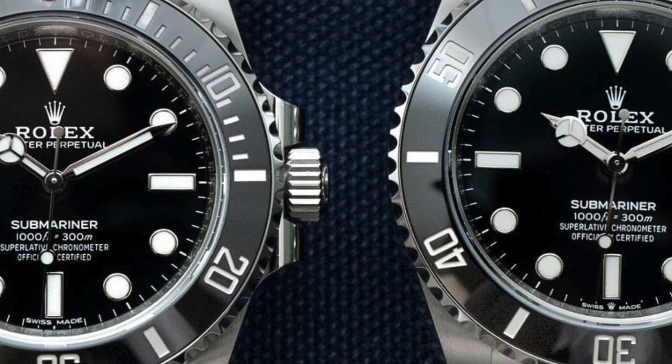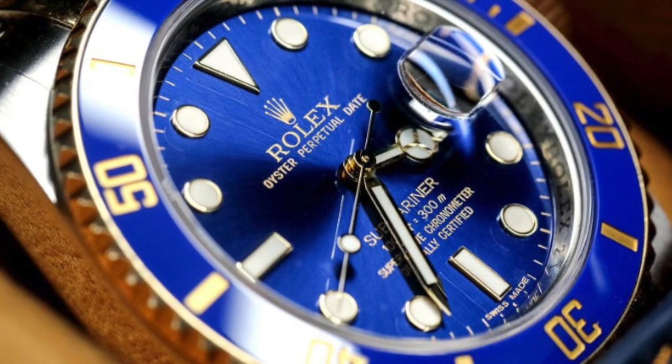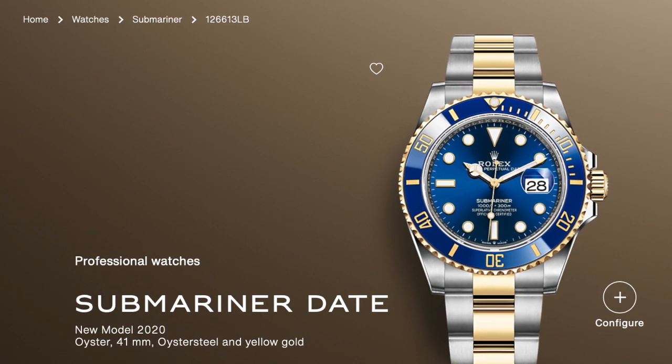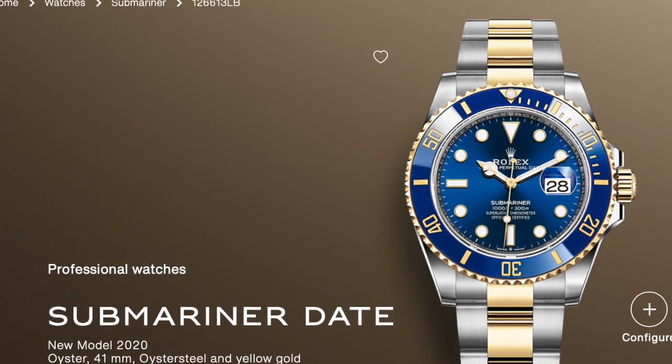As for the difference in the two-tone Bluesy, the printing on the dial used to be gold. However, the newer 126613 now has white printing instead. Based on my observation and research, these are probably the only differences I can see for now.